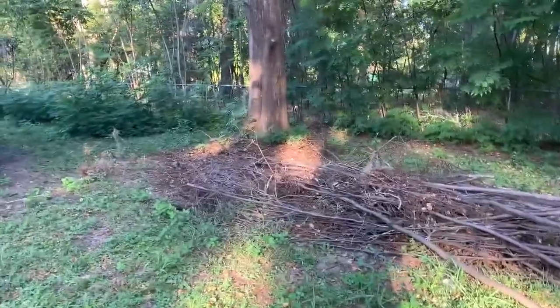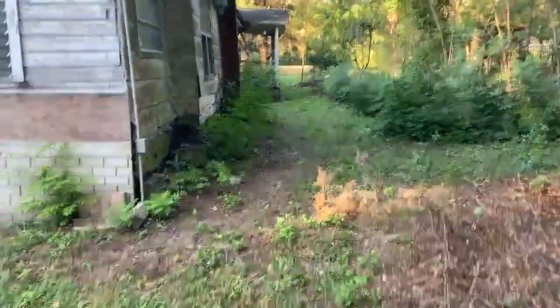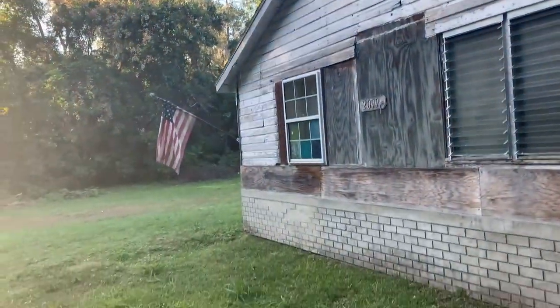And here they just have brush piled up, but there's the front of the house, you see. I'm going to walk down there now for a moment and show you the base of that house. I just wanted to see the bricks and also the top. Can't really see the roof, so I couldn't really tell much about the roof.